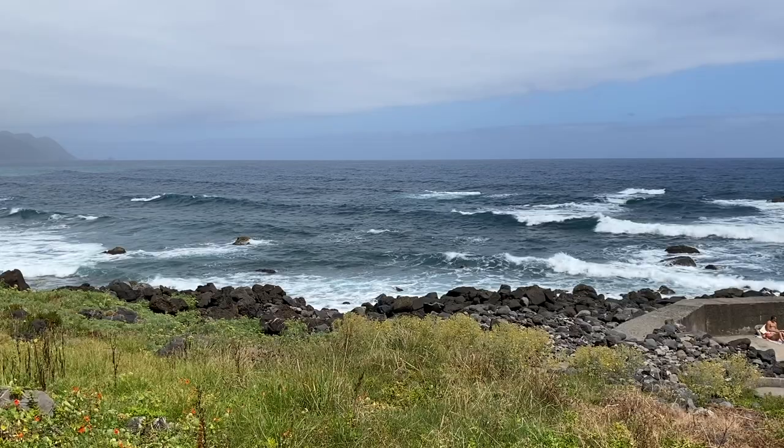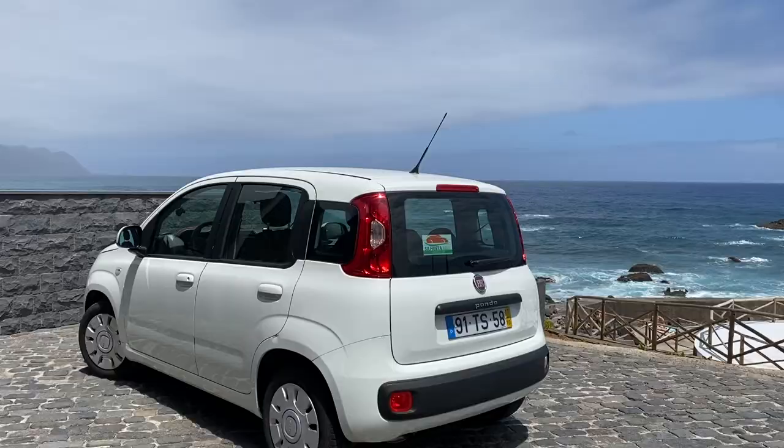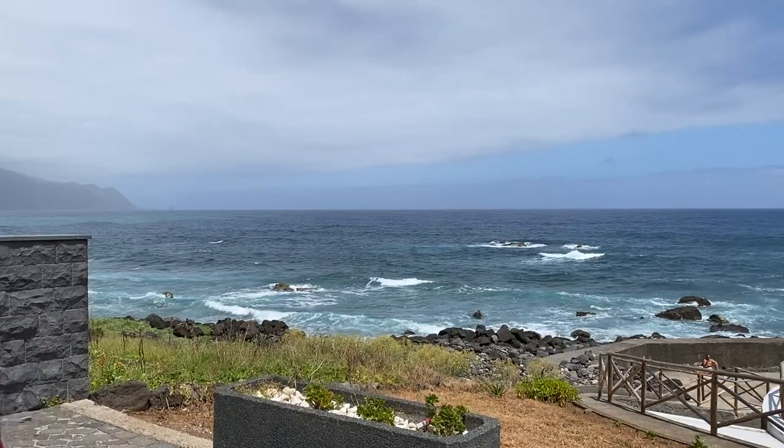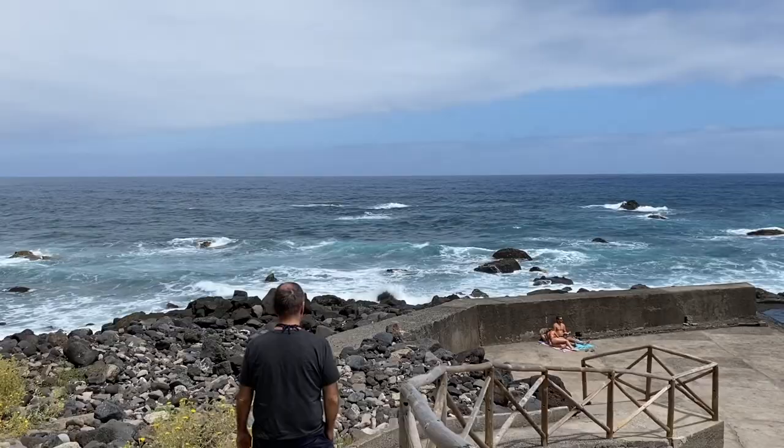north side. First, we drove along the east side of Sao Vicente, where we found the first natural pool, which seems to be part of a hotel or restaurant, we're not really sure, but it's publicly accessible, so we're going to check it out.